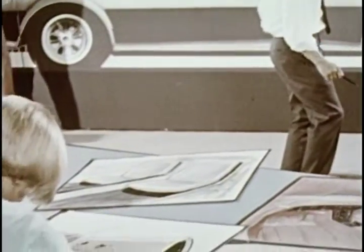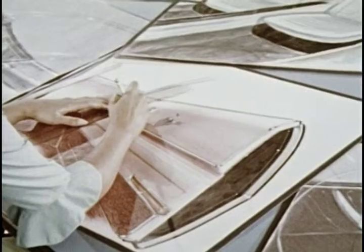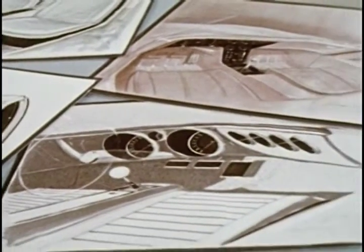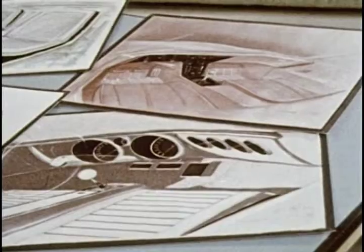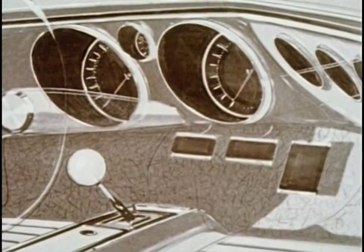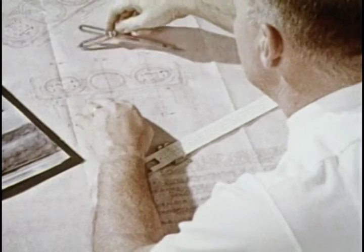While one group works on exterior design, another concentrates on interiors. Appearance inside must be in keeping with appearance outside. Instruments must be clustered for quick reference, easy to read, nicely recessed and set against a black background to minimize glare. Controls located close at hand, no unnecessary reaching. Since function and appearance go hand in hand, engineers are in every step of the way.